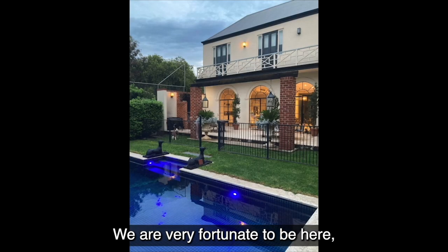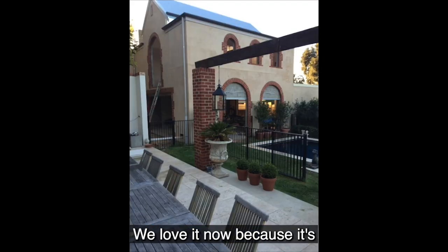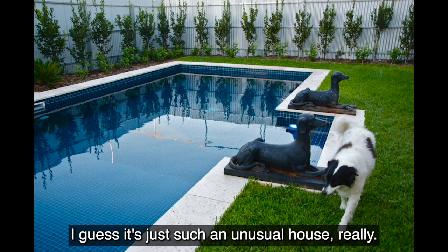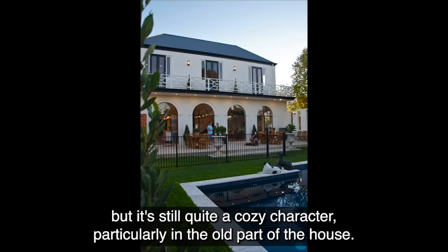We are very fortunate to be here, I guess, as a custodian, but also equally fortunate to bring it back to life. We love it now because it's just such an unusual house, really. It looks big and imposing, but it's still quite a cosy character, particularly in the old part of the house.